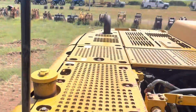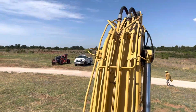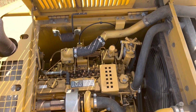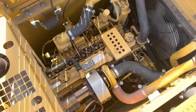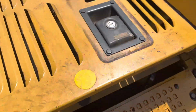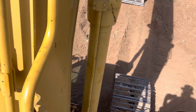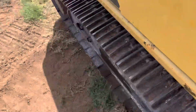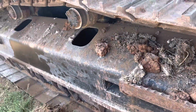Got storage under the stepper. Lots of grease caps have been in there, so you know they've been keeping it greased up. Why we're here. This air cleaner should have years of life left in it. Excellent condition.